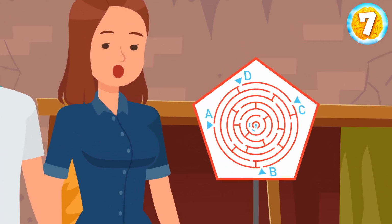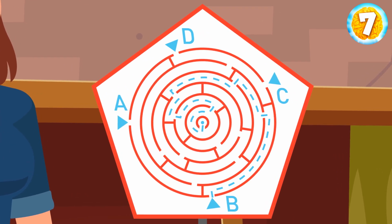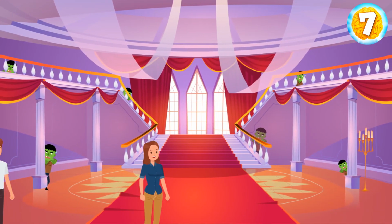It's way easier to untangle this maze if you start drawing from the final destination. They should take Route B. Finally, Kim and Theo find the castle.